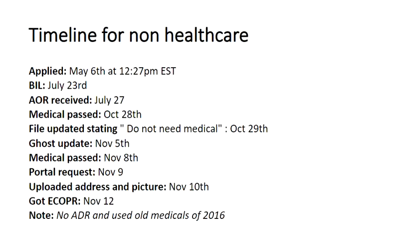Moving on to another timeline, this one is for non-healthcare. This applicant applied on May 6th at 12:27 p.m. Eastern time. The biometric instruction letter was on July 23rd, and the AOR was received on July 27th itself. Medicals were passed; he saw the update in his portal on the 28th. When you check your portal, you will get the update, and that's what exactly he saw. He did not need medicals, because it was all confirmed.